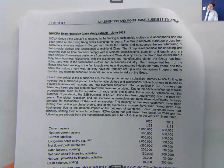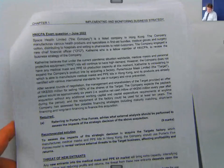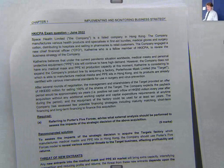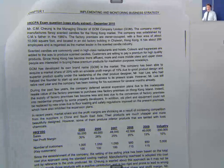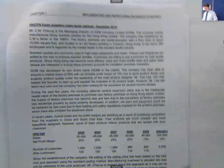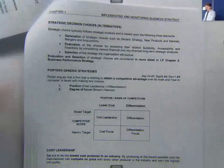Here's another question from June 2021. Here's a very recent question from June 2020. And then that SWOT one, surely they have to test SWOT sooner or later. So I've also included that question all the way back from December 2010, where I was asking you about a SWOT analysis. So we do theory, we do models, we then practice questions.